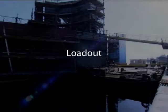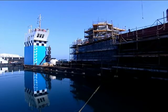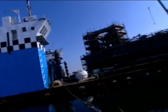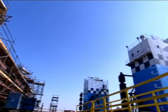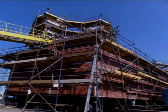Loadout. In order to make repairs on the hull without dry docking, we utilized the Leader submersible barge, FD100. The existing load-bearing cribbage was modified and strengthened to accept the hull of the Tulay Power. This meticulous marine operation was conducted safely and efficiently in less than half a day.